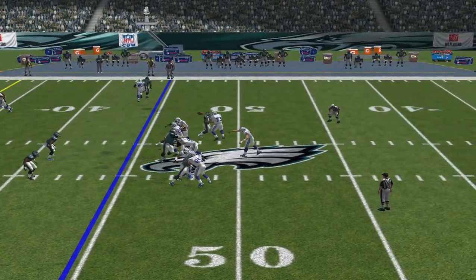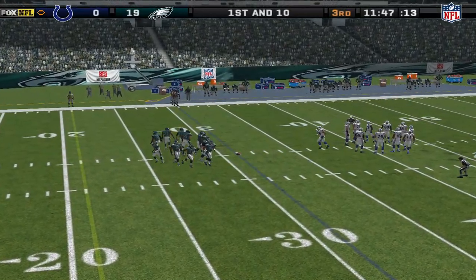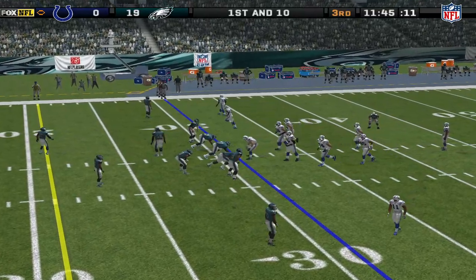Rodgers, the man in motion. Gets the pass off. They'll spot this one at the 31-yard line. That's the fourth stop he's made today. 10th play of this drive.